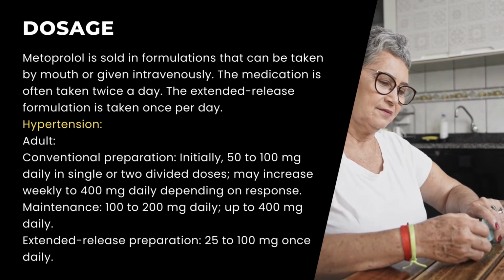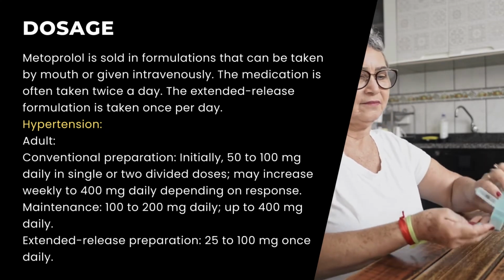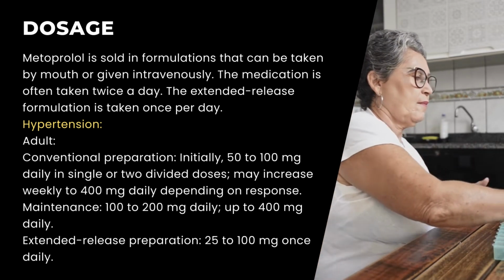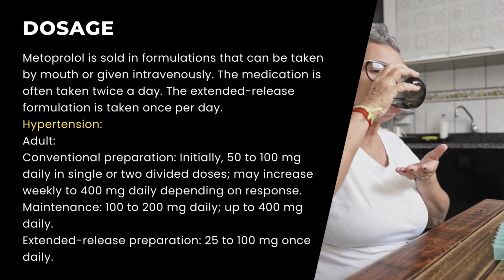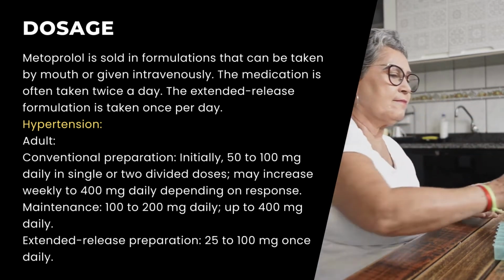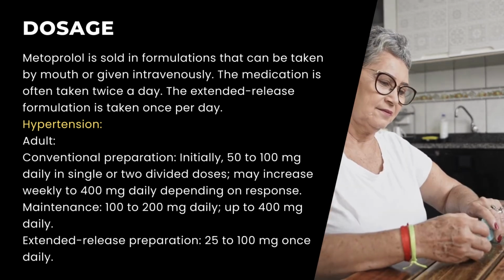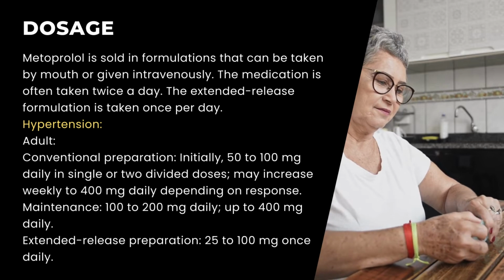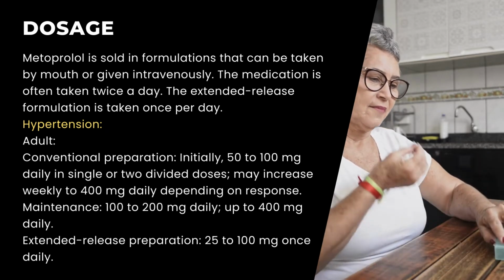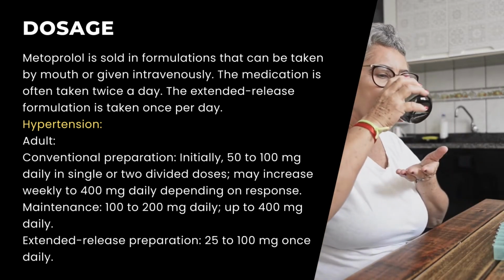Hypertension. Adult. Conventional preparation, initially 50 to 100 mg daily in single or two divided doses, may increase weekly to 400 mg daily depending on response. Maintenance, 100 to 200 mg daily, up to 400 mg daily. Extended release preparation, 25 to 100 mg once daily.